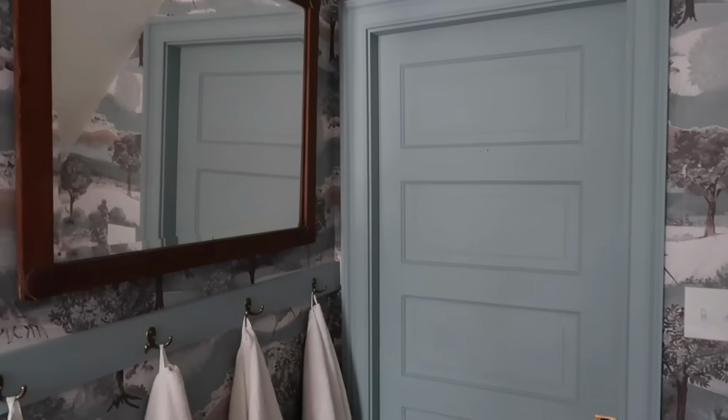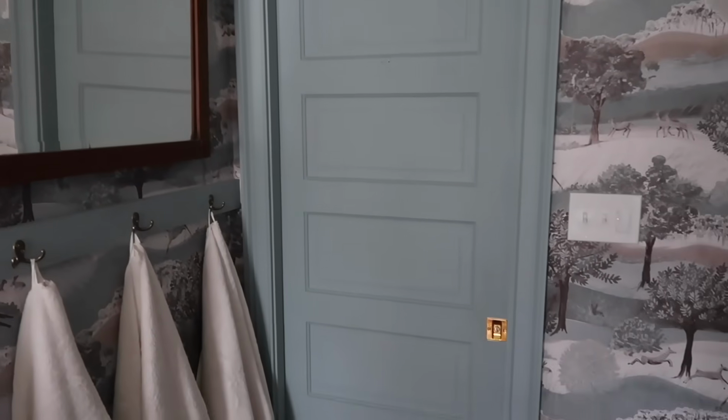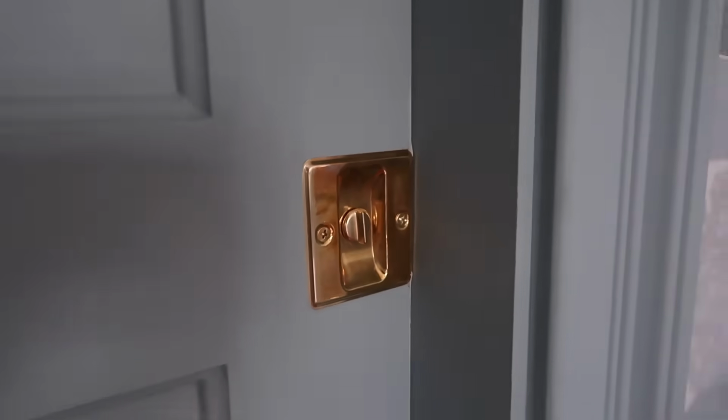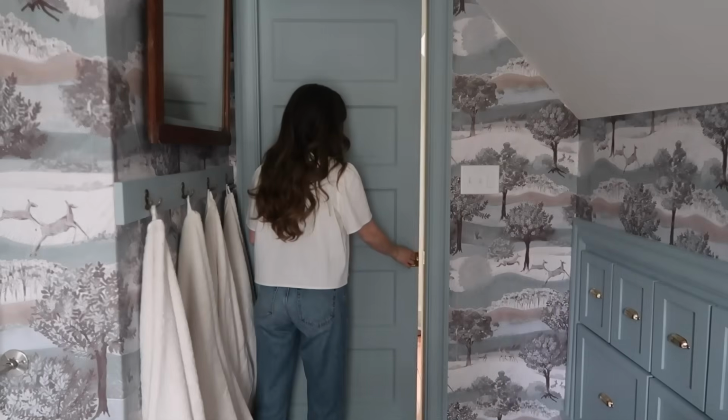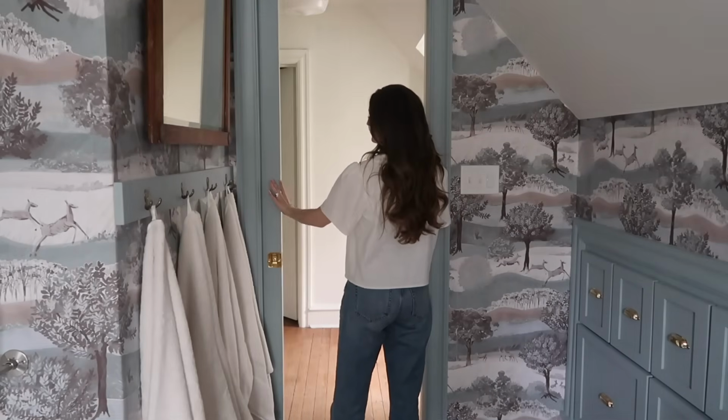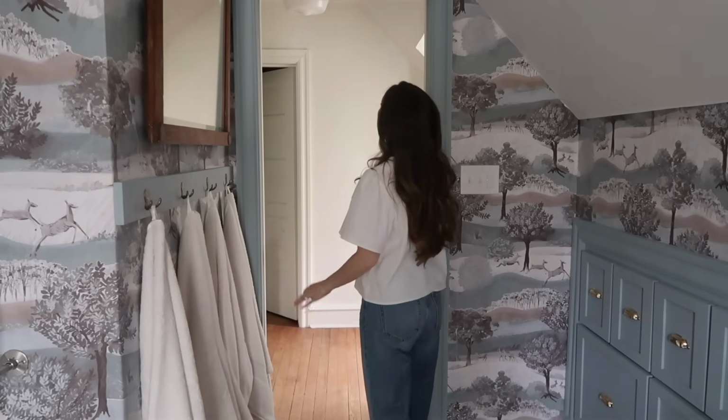It really was, as far as I could tell, a pretty simple process. And we just put a little pocket door latch on it, painted it obviously, and now it feels so much bigger in here right when you walk in. It doesn't feel as tight, but also we now have this whole wall that is a functional wall that we can use for other things.